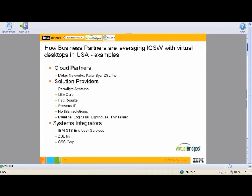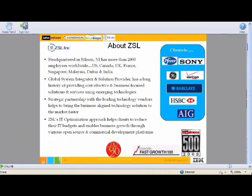And of course, the system integrators, we're working with Global Technology Services, we're working with ZSL, we're working with CSS Corp. And on that note, we are lucky to have ZSL here, who's a great partner of ours, doing a lot of work. They've established this practice with the IBM Client for Smart Work and with Virtual Bridges Verde. They're deploying it in-house. They're offering a lot of strategic value as part of our business partner network. And with that, I want to turn it over to Shiv to talk about ZSL.